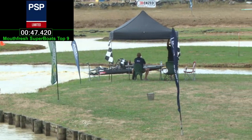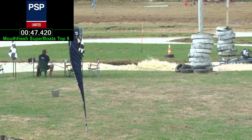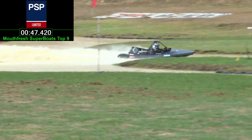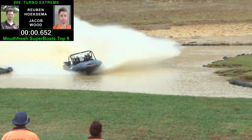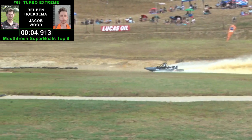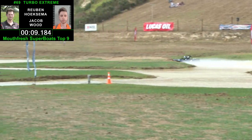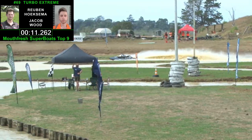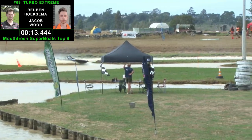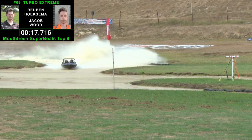It takes a little while for this boat to spool up on the turbo. You'll see the start quite slow. Now the turbo kicks in. Away he goes. So Ruben Hoxema just got to get around this rotation nice and safely. Keep the boat in the centre. You can see he's not pushing it too hard at all. Just finding his way around there, knowing that he just needs to post a time and he will move forward into that top 6. That's right.